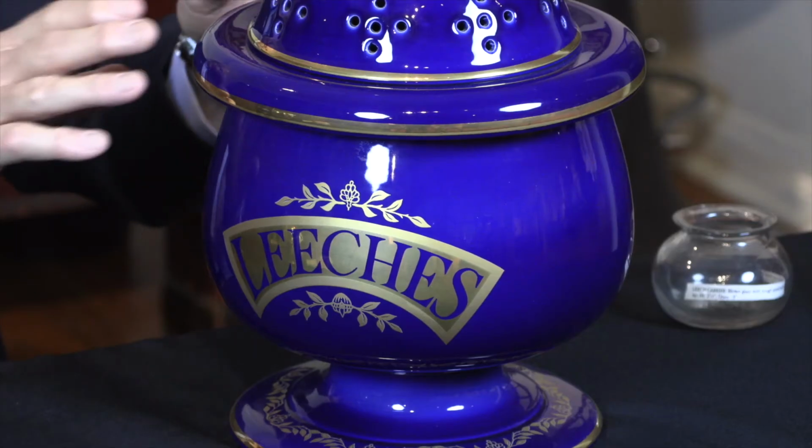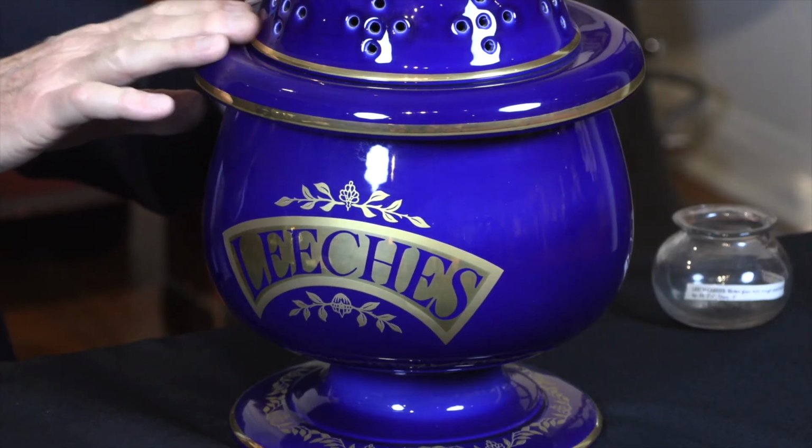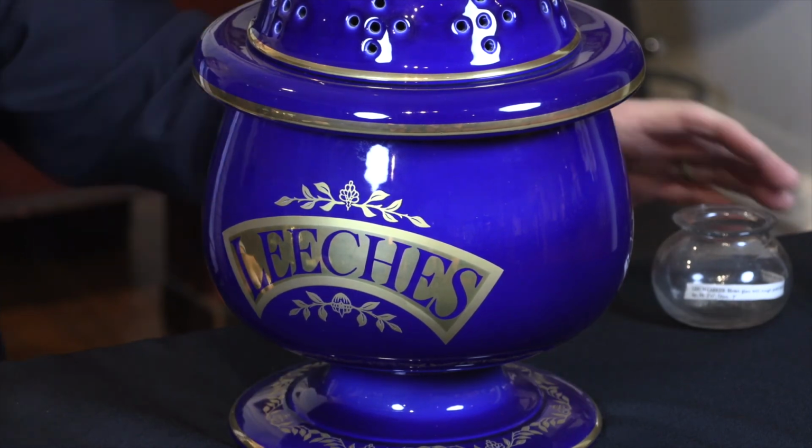And to take a leech from the jar to the patient's bedside, they use this little glass container here. They put the leech, one or two, here, and they take it to the patient.